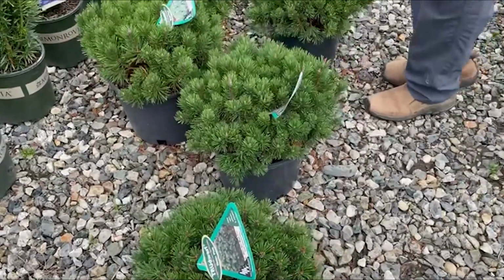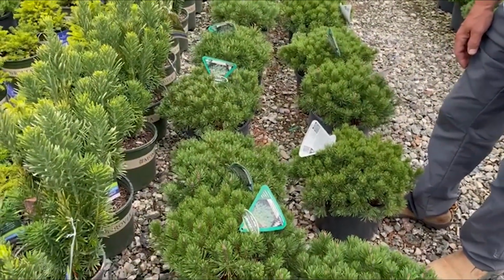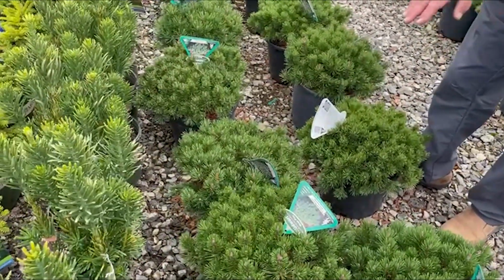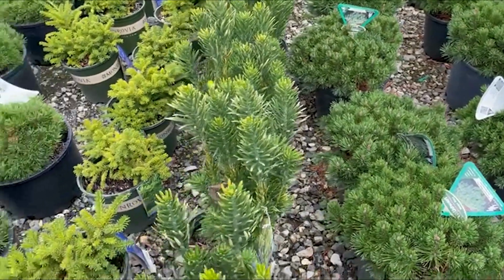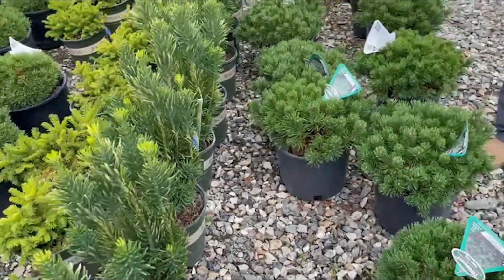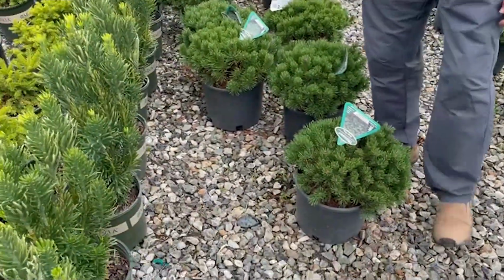So mugos have a waxy bud, and that can look like they have white buds at different times, and this one's particularly that way. So mugos work well in the landscape. They can act as ground covers or just specimen plants. So great, great little plant.